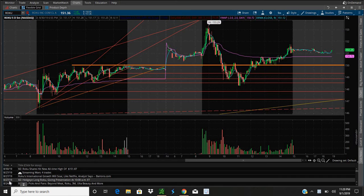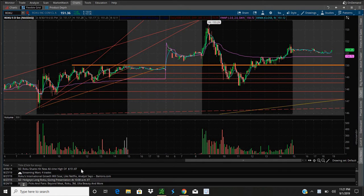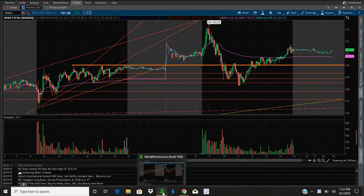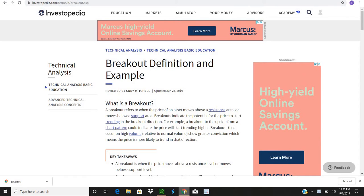Doing a part 2 to the how to trade breakouts video. This is Roku. First of all, before I go into the technicals, let me show you a definition of a breakout, because some people still don't understand exactly what a breakout is. I know most of you traders probably know, but real fast, for the people who don't know, this is one of the websites you can go to.